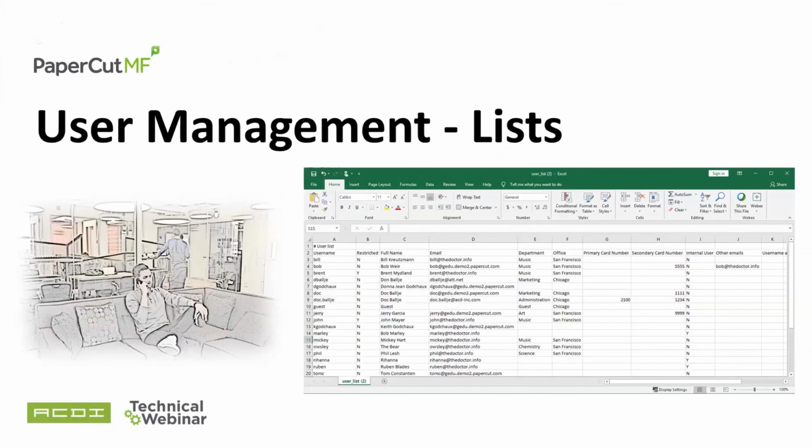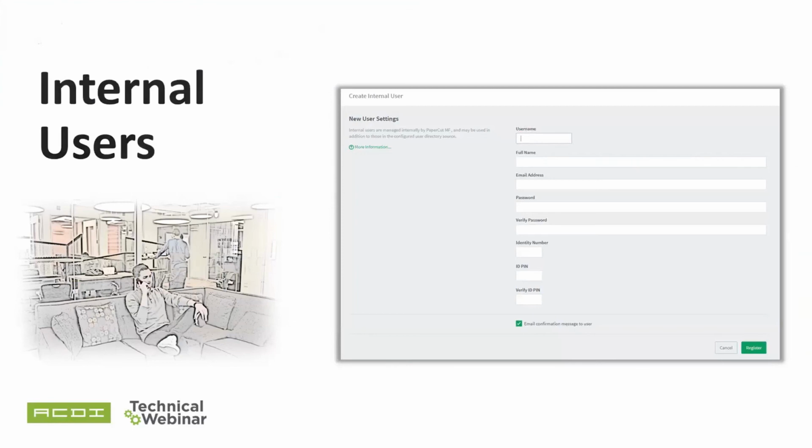Tab-separated files are what's needed, and all you need to do to create one is go to Excel and then save your list as text tab delimited. Good to go. Perhaps as part of the onboarding process with your tenant, you'll want to create the user profile on the spot. Here's the form.